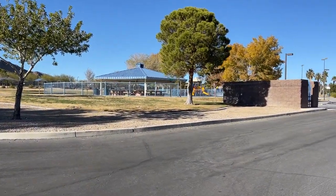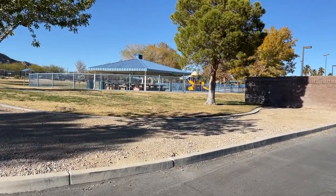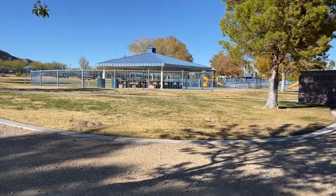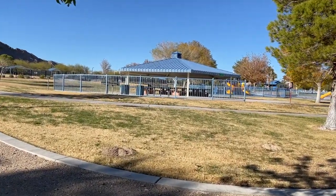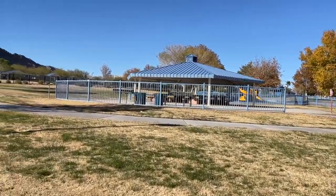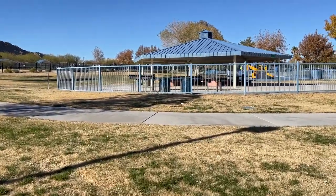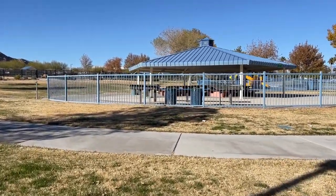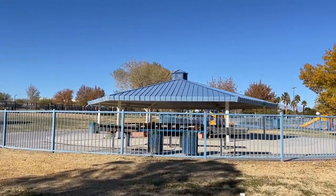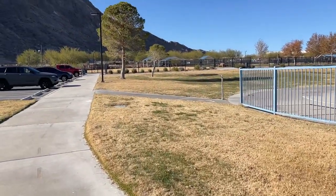So this is a 23-acre park. There's supposed to be two picnic areas, two playgrounds, two tennis courts, a basketball court, jogging and walking path, restroom facilities, a roller hockey rink, and an amphitheater. So we'll have to look, because there's also Lone Mountain Regional Park, which is on the other side of this park that has similar amenities.